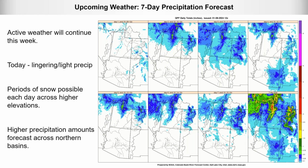Tuesday here, and then you can see periods of snow are possible each day across higher elevations, specifically the northern areas. So the graphic on the lower right, this is a 7-day total. You can see northern Utah up into parts of southwest Wyoming, and then northwest Colorado currently forecast to receive the most precipitation over the next 7 days. With some of those areas expecting higher amounts being the White Yampa headwaters, again, northern Utah into northwest Colorado, with a little bit less expected down in southwest Colorado.